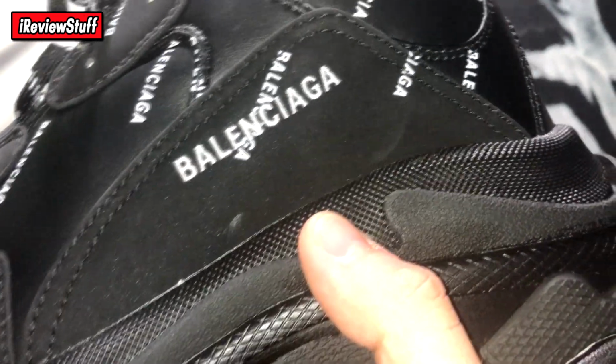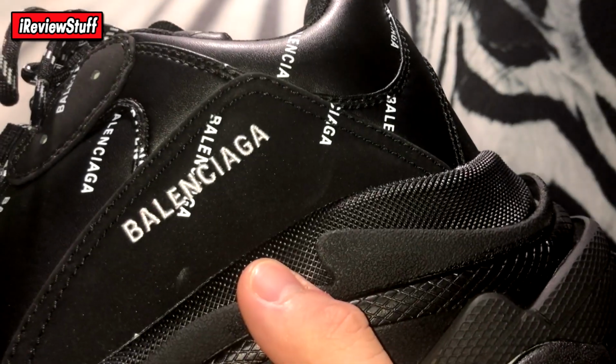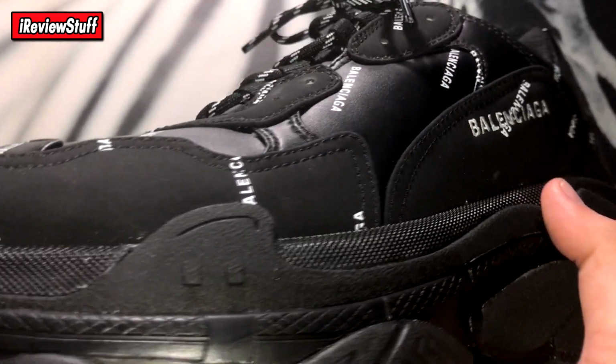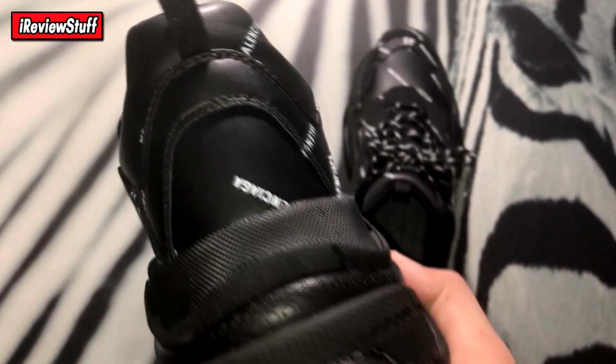There's this shoe. The Balenciaga on this one's much cleaner. It doesn't have any issues with the B. So it looks super clean. Y'all can see it right there. I'm just trying to focus. Most of the time when I work with something that's mostly black, focus tends to be off in the contrast. So bear with me with that.